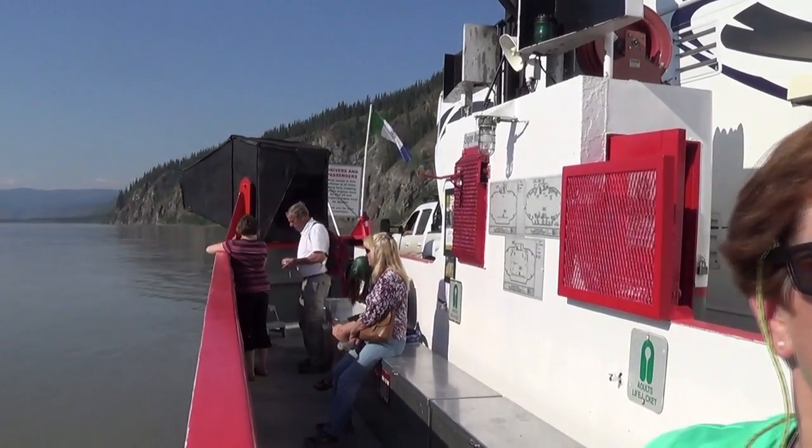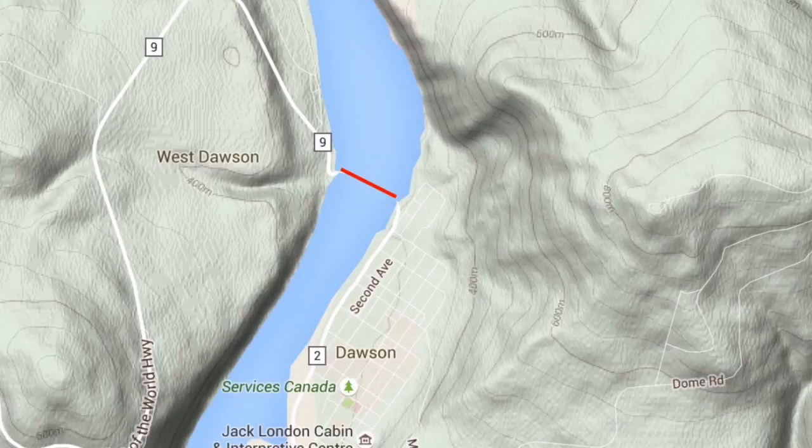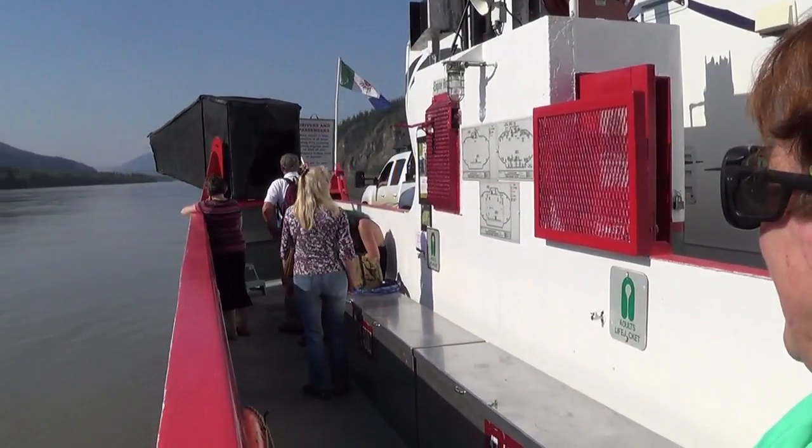There's no cable for this thing, it has to be steered. In fact, the Yukon carries the ferry a considerable distance downstream, and the ferry has to fight its way upstream back to the ferry landing. This goes plenty fast, getting us across.